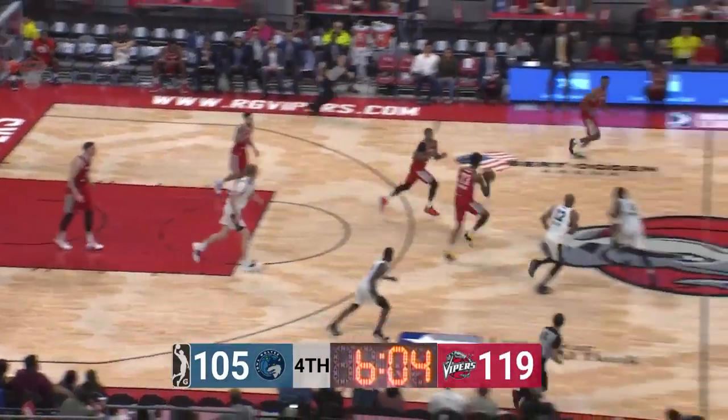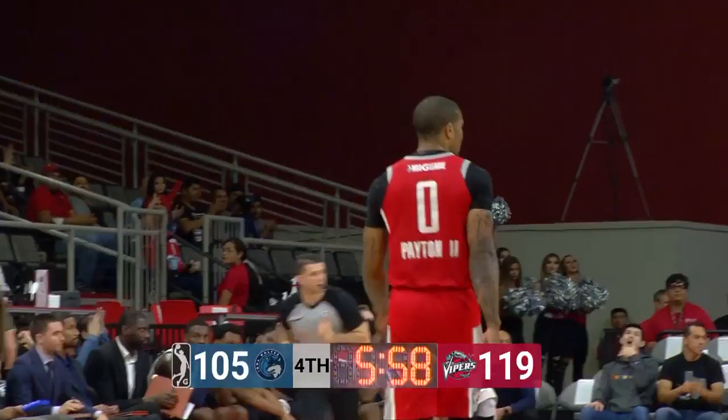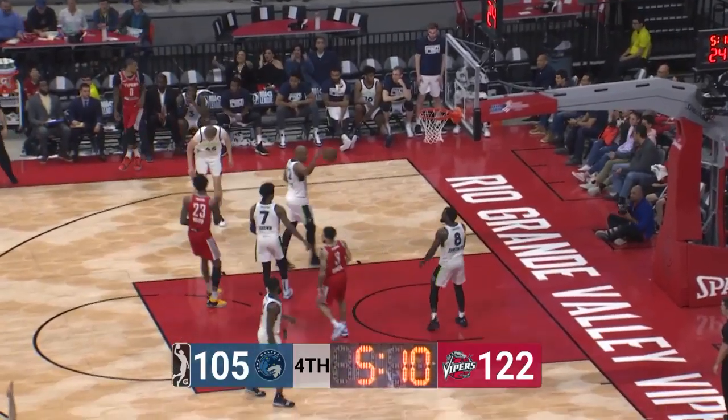Back out, and the Vipers have the rebound. Walker's going to feed Tucker. He'll pull up for a three, and got it. 122-105. Vipers on top. 41 points. That was in a victory over Sioux Falls on January 28th. And Payton hits the three-pointer.